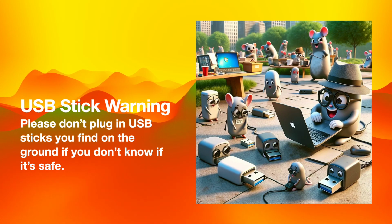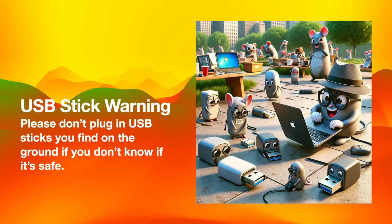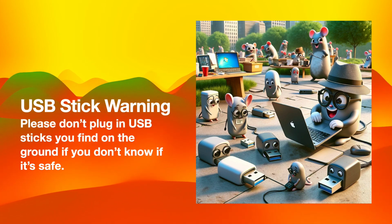The last bit of advice in this varied list of physical information security tips is that if you see a USB stick out in the wild or dropped somewhere near where you work, I don't suggest picking it up and sticking it in your computer. This is how viruses could be introduced onto your computer.